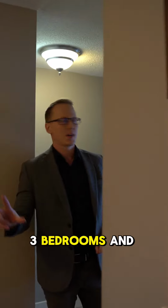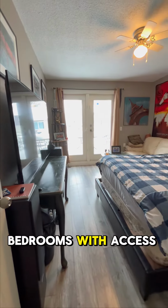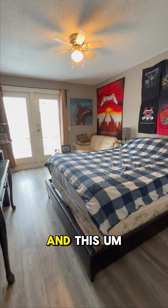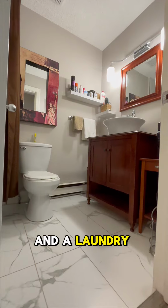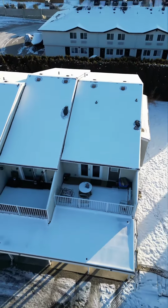Here we have 3 bedrooms and 2 bathrooms. This is one of the bedrooms with access onto the deck, and this is the main bathroom here, and a laundry which also leads onto this deck. There's a lot of snow now, so let's go look at the rest.